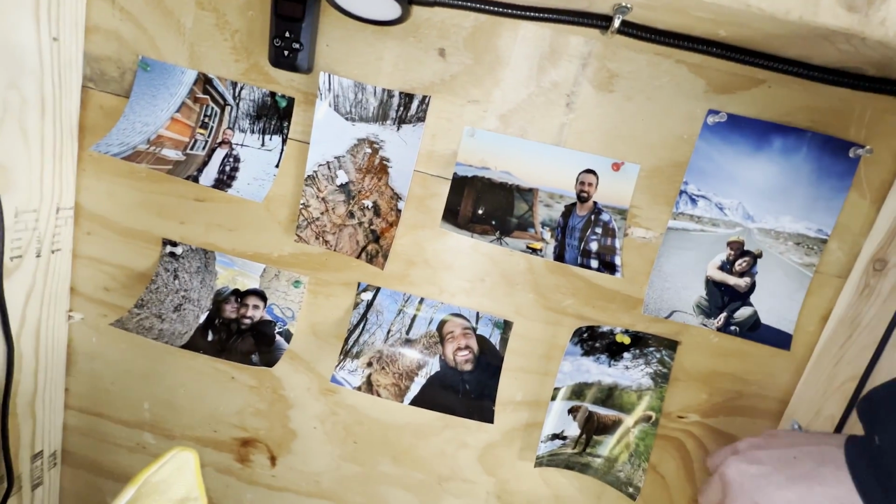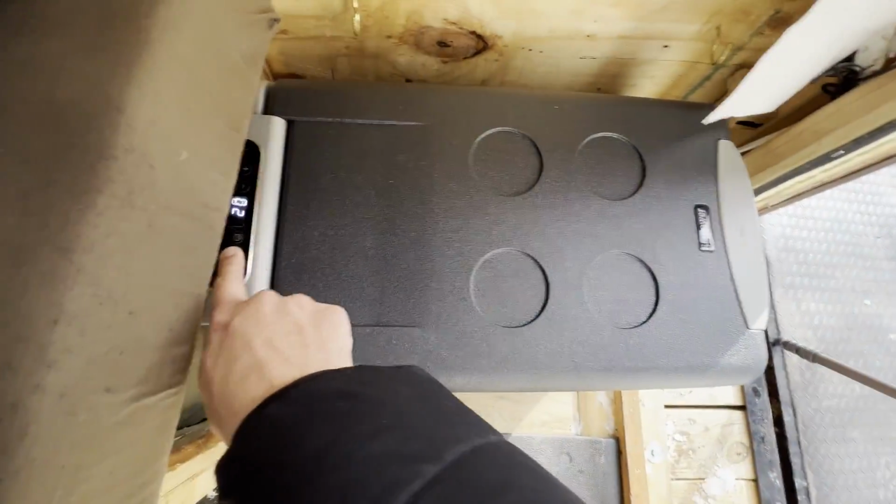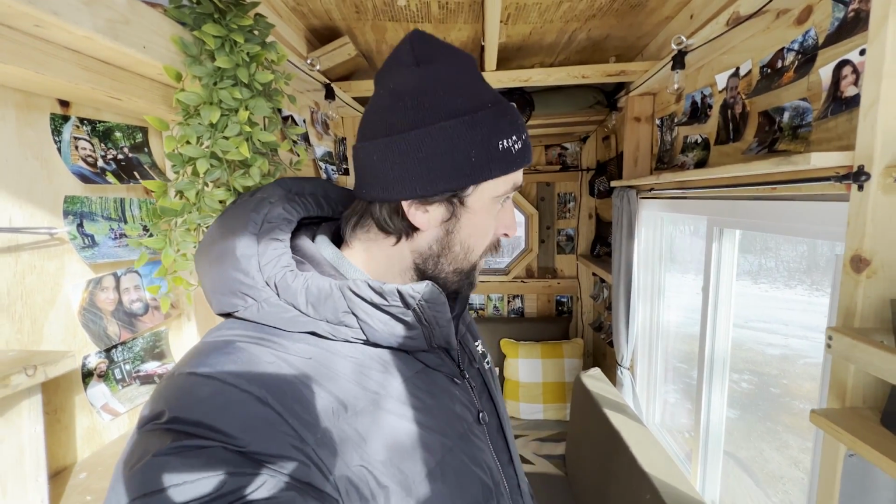Let's see if we're working. Yep. What about our fridge? Fridge has power. Everything is working. Now we can finally set up the heater and get this thing warm.